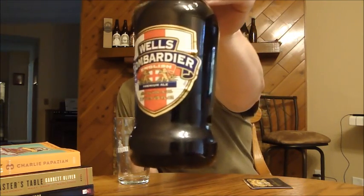Gonna do another British beer. This is from Wells & Young's, and this is the Wells Bombardier. This is a 5.2% ESB or extra bitter. I don't know, there's a bunch of names for this type of beer. They all involve being a bitter, which is like a style of English Pale Ale.